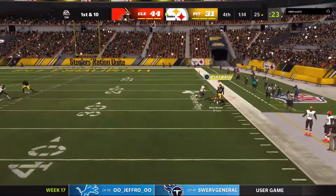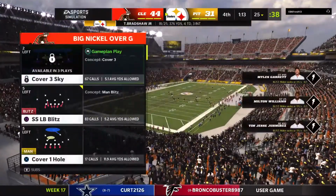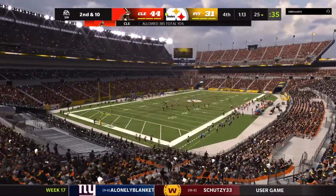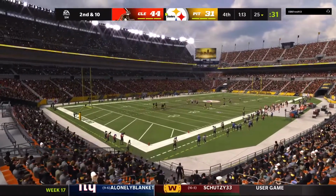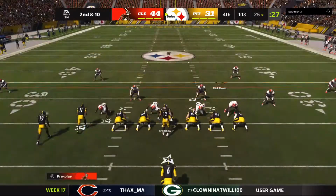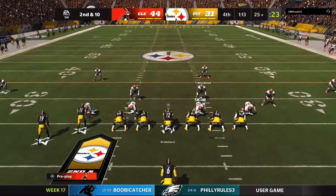Now a desperation throw deep downfield, and that will be incomplete. Would have been a big hitter if they had connected. Instead, it's second down. They're down 2 scores, and they need a quick one to try and get back into this one. That was one way to try and get it done. Unsuccessful in the attempt, but they have no choice but to keep trying.